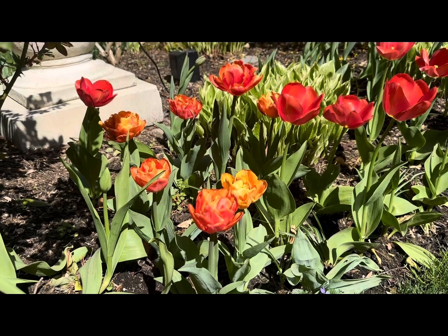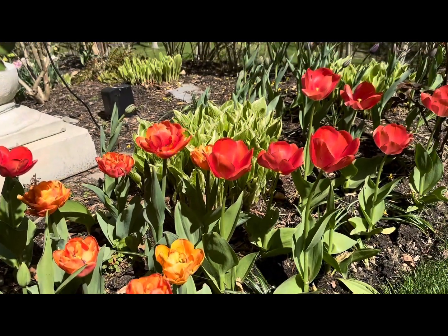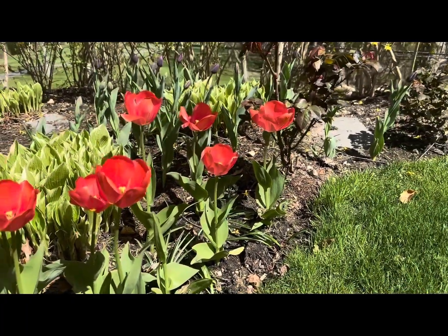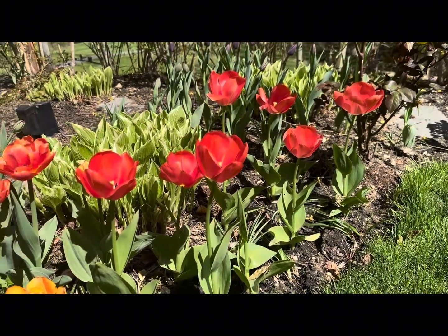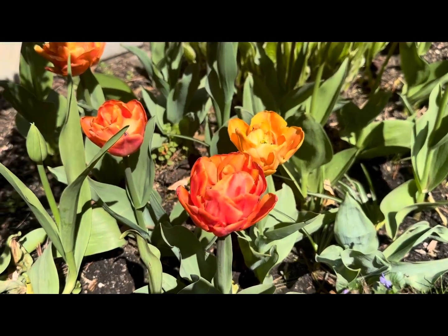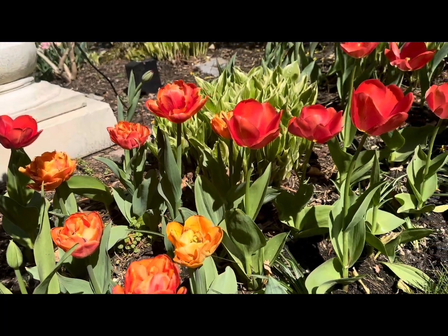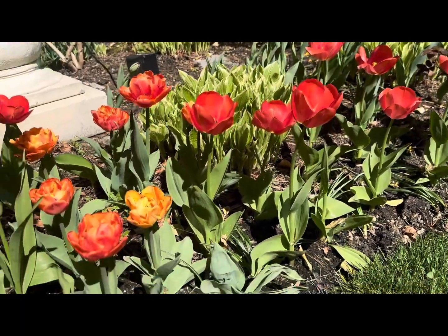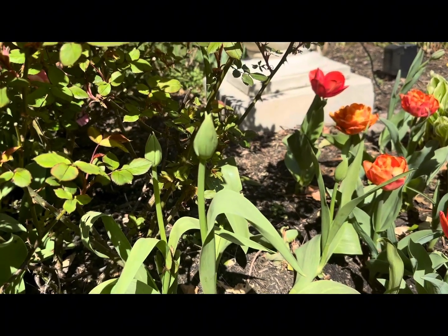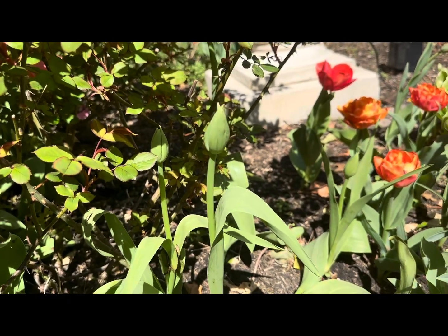My tulips are all in absolute full bloom. I love spring blooming flowers, especially tulips. I have over 30 different tulip varieties growing in my home garden, and every single fall I add yet another beautiful tulip variety. These are the early bloomers. I have some mid-season bloomers right over here that haven't opened up, but you could see that they came up beautifully and getting ready to open up and bloom for me as well.